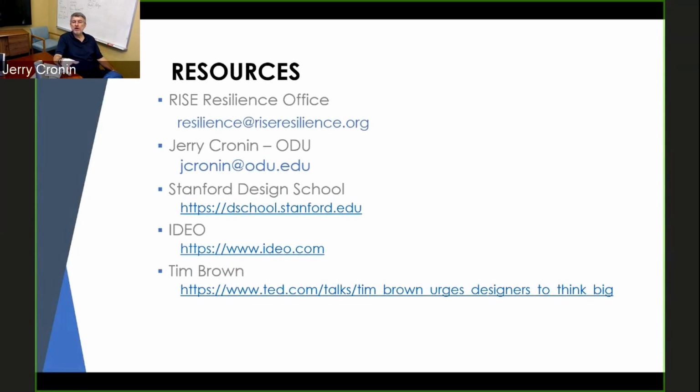Page of resources, and we're going to put this on the website, so if you want to download a copy, it'll be there for you. The RISE Resilience office, you can get to them at riseresilience.org. A thing to note is we're offering one-on-one coaching with RISE, and there's also RISE office hours. So go to the site. If you want to arrange for any of that stuff, we'll do some one-on-one work with you to think through some of your issues as you're getting towards the September 30th deadline for submitting your solution.